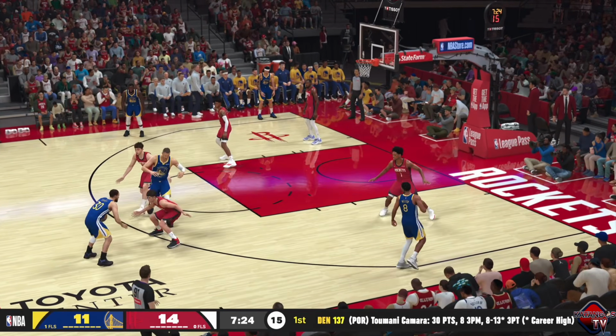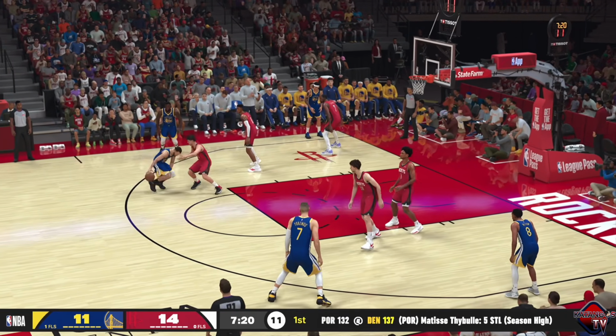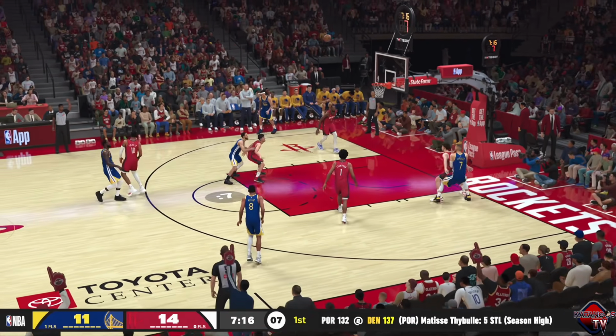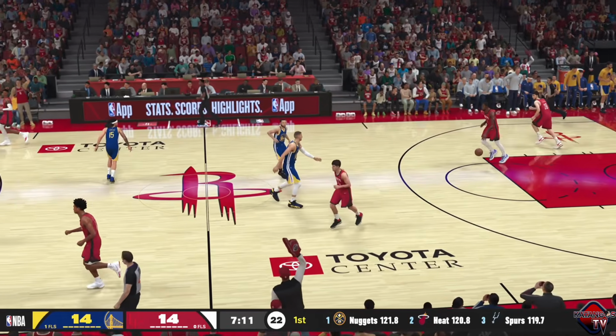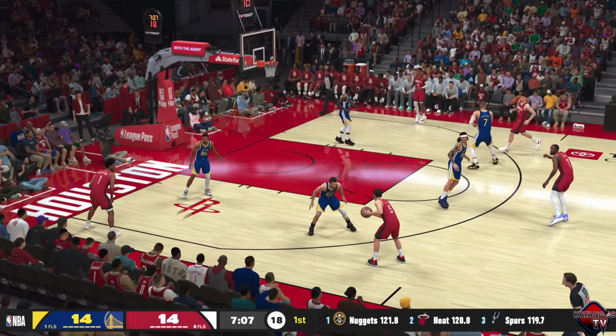Melton passes to Curry. Porzingis sets a screen. Now here's Curry. Defense right on him. Let's go with a three. And there's Green on the assist by Curry. It's all knotted up. Mr. Reliable, you can count on Green to show up every night.